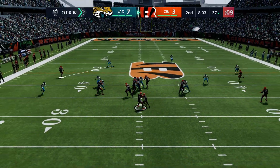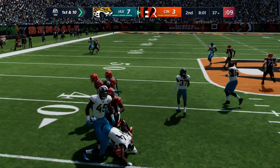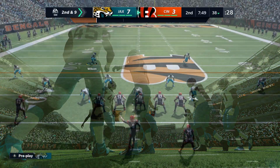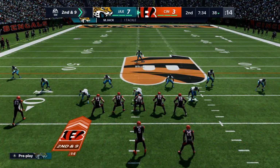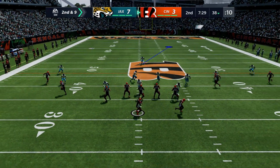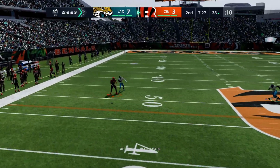That's a play that will likely be forgotten when you talk about big moments in this game. But plays like this are critical to keep drives going. And if points result, we'll call this play significant. Miles Jack. 38-yard line, 2nd and 9. 2nd and 9. From the shotgun, Joe Burrow.